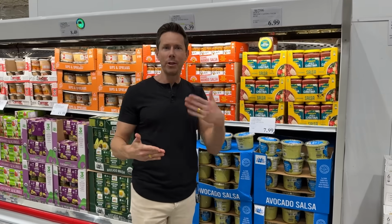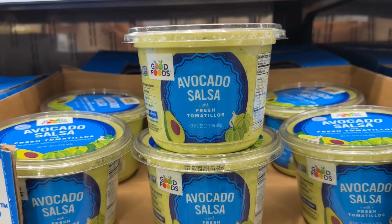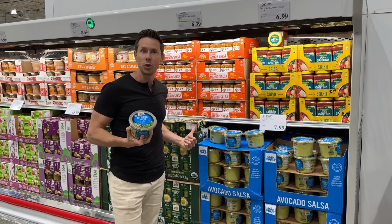I love how these new July finds really fit into the theme of summer, and I've never seen this one here before. It's avocado salsa or guaca salsa from a really good company called Good Foods, who makes that avocado masher that's super yummy.